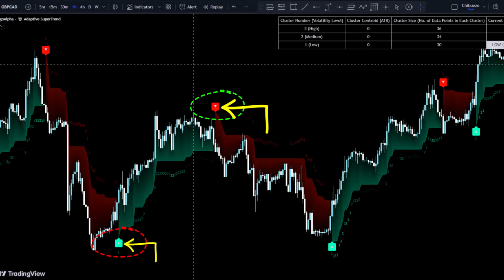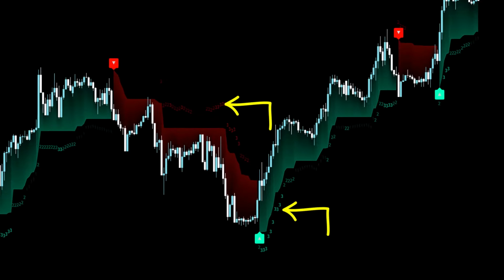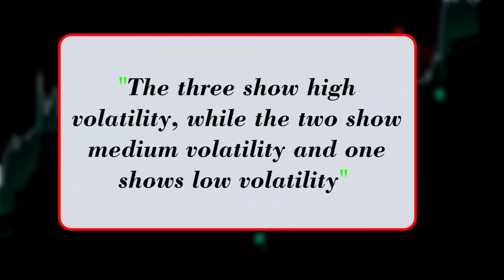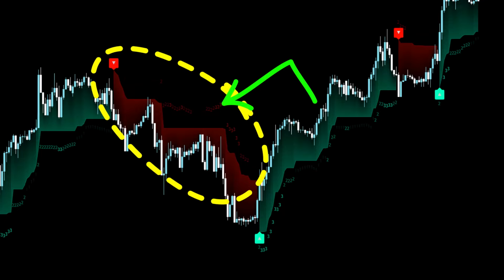If you pay attention, you can see that we have numbers 1, 2, 3, which the indicator uses to show the degree of volatility. The 3 shows high volatility, while the 2 shows medium volatility, and 1 shows low volatility. For example, around this place on the price chart, the numbers here are 2, and this shows we have a medium degree of volatility in the market.